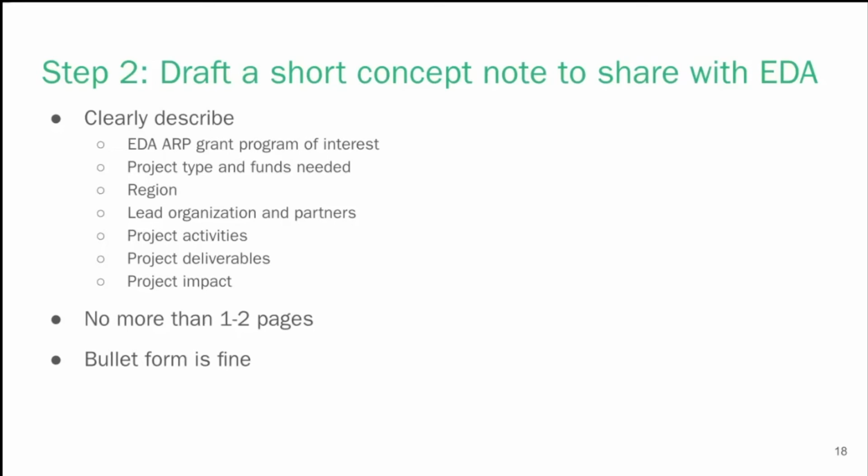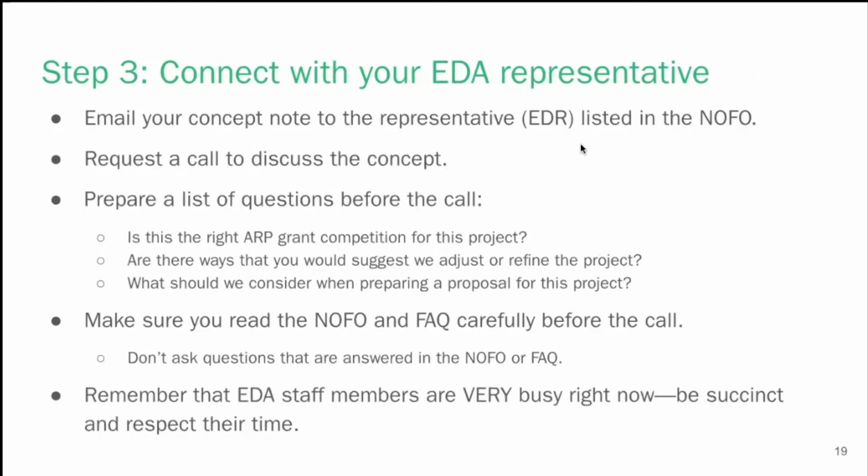The EDRs are taking on so much work right now that I really don't know how they're doing it. They are being really good about scheduling these calls, but they have a lot to do. So the more you can do to make their job easier, the better. So putting together that really quick summary, you send it to them via email and ask for a call to talk about it. And before you get on that call, just make sure you're prepared. They don't have a lot of time, so you want to make the best use of their time.